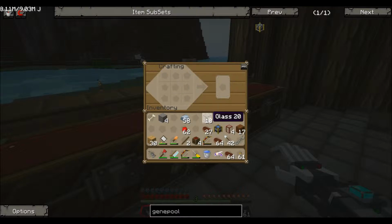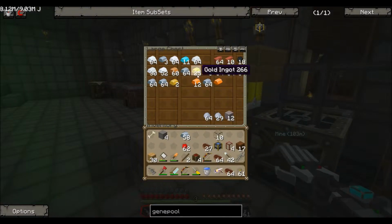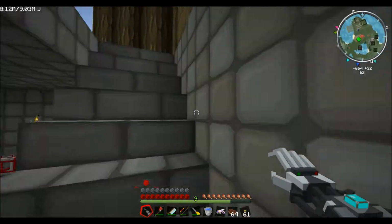It's going to be an iron tank, which will be pretty cool. We need gold. Hopefully we still have some gold laying around. Yep, plenty of gold. Actually, not really plenty, but enough gold. So genetic machine, tank, and glass. Gene pool. And this should be empowered by Buildcraft energy.